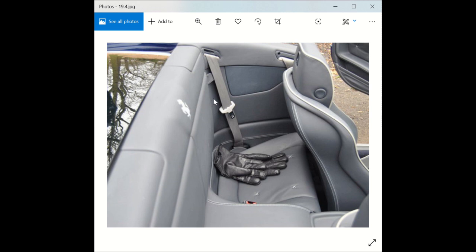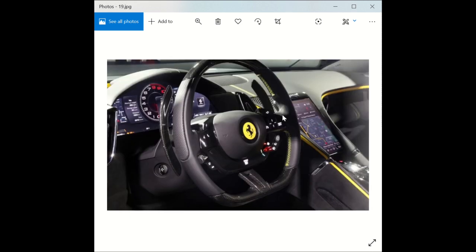This right here might be the Portofino. I don't know how this got stuck in here, but sorry about that, folks. This is just an idea about the back seat. Again, back to the Ferrari Roma.